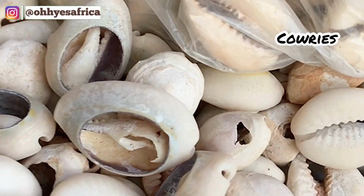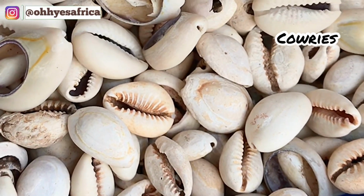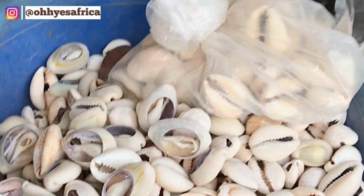These are called cedi in the Akan language. It was used as currency in the olden days, and hence the name cedi.